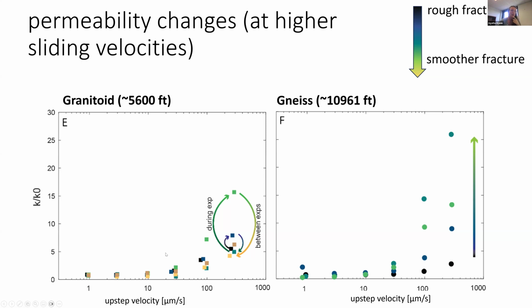Then the velocity dependence of permeability. So these permeability values are normalized to the permeability at 10 micrometers per second from the run-in. But because you have that large velocity dependence of permeability, the values around 10 would all plot around 1. And then at higher slip velocities, permeability increases a lot, which is because permeability, with the cubic law, is an increase of width that causes a cubed relation in the permeability.